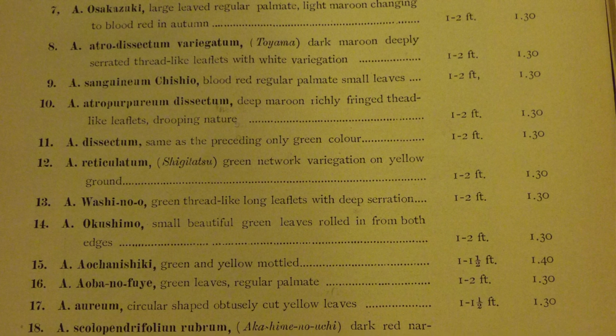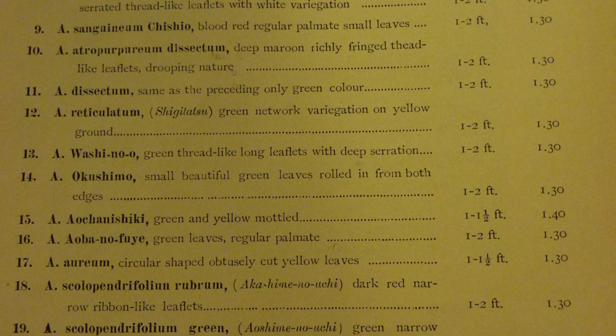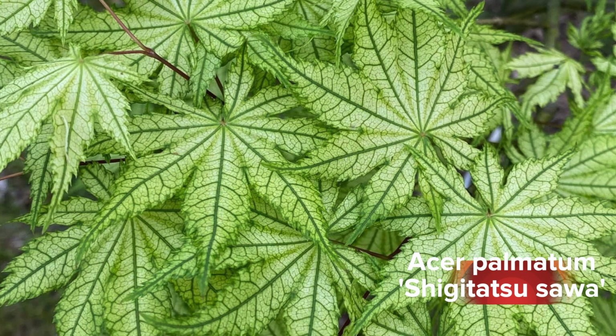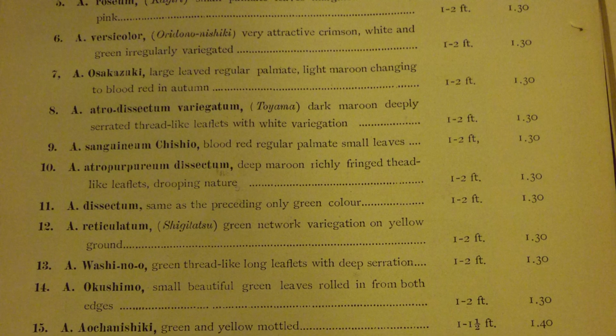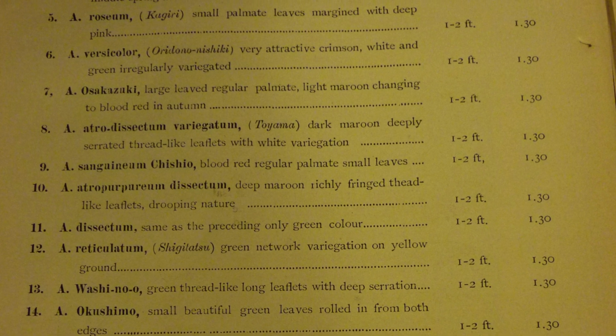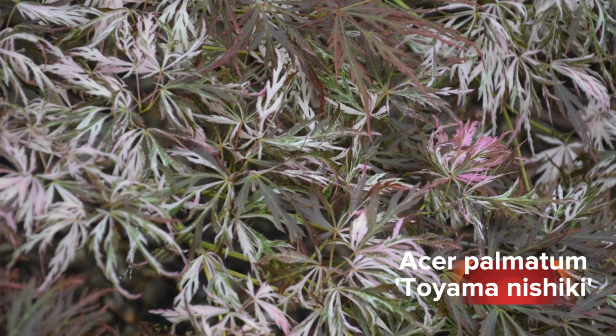I go through here, and one of the things that stops me is number 12, Acer polymorphum, which is what they're calling palmatum, but reticulatum, and that just says Shigetatsu. Obviously, probably going to be some variation of Shigetatsu Sawa, one of those early cultivars. Green network variegation on yellow ground. That catches my eye. I'm like, that's interesting. What is that all about? Number 8, backtracking a little bit, says Acer atro, which probably means Acer atropurpureum dissectum, and then it says variegatum, which means it's a variegated Acer atropurpureum, and it says Toyama, which is Toyama Nishiki.